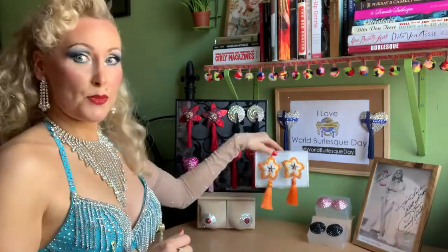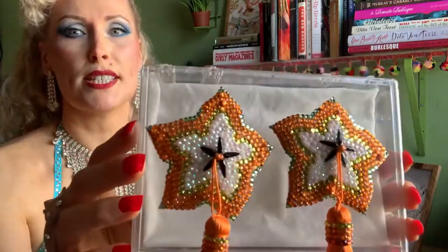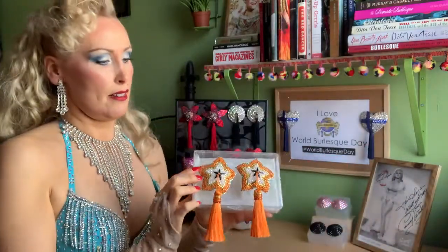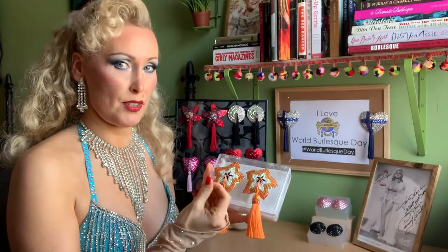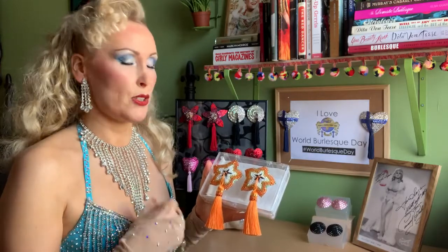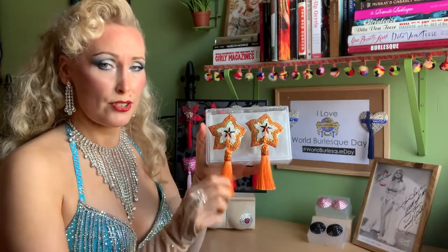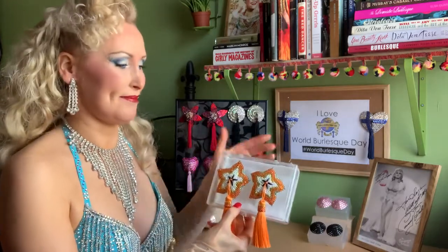And then let's go for these ones. These are actually one of my most recent ones, and they are actually a little bit different to the ones that I already have. They're very light, the material is very light, so they mold over your breast really well. And because they are light, they are less likely to fall off. And the tassels, as you can see, they're in such good condition compared to the other ones, which are a little bit raggedy already, but these are very, very smooth. I've only worn these a couple of times, so that's why.